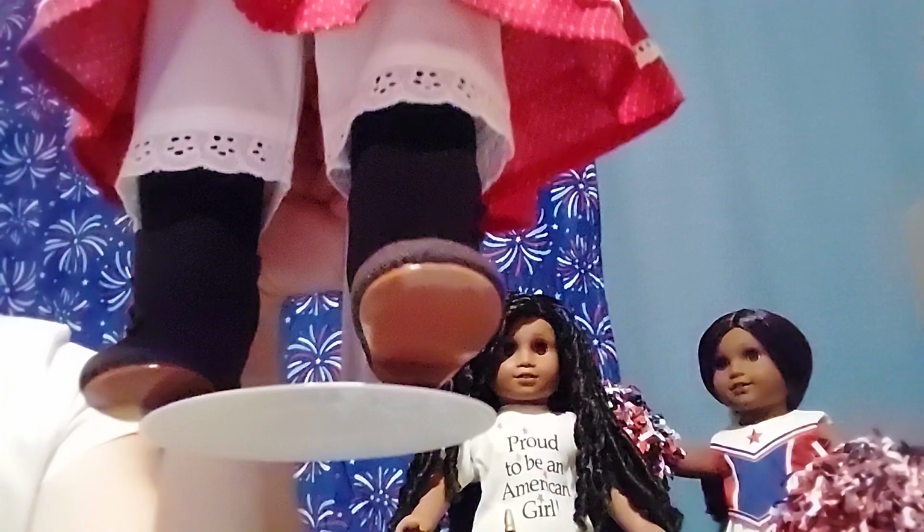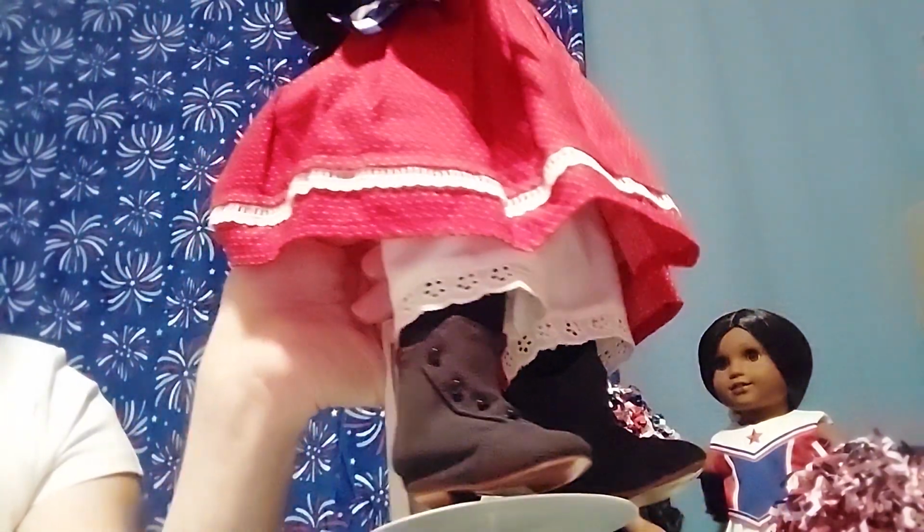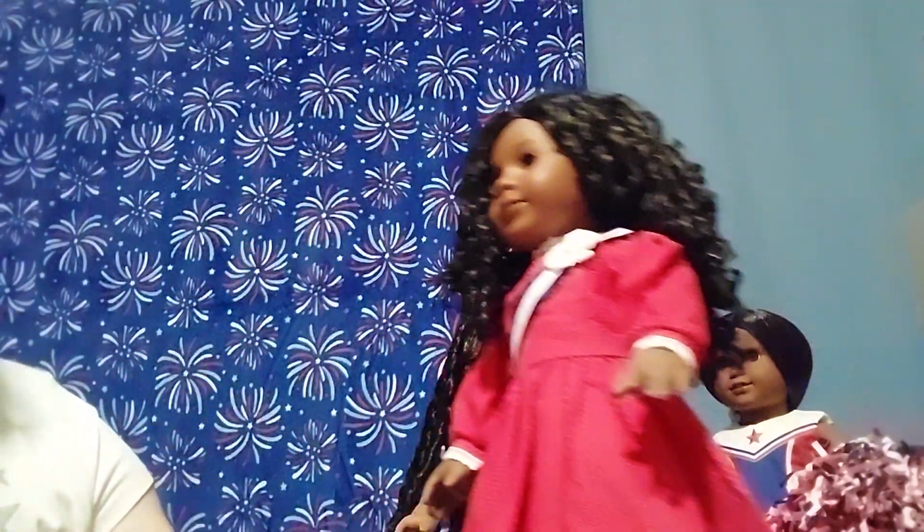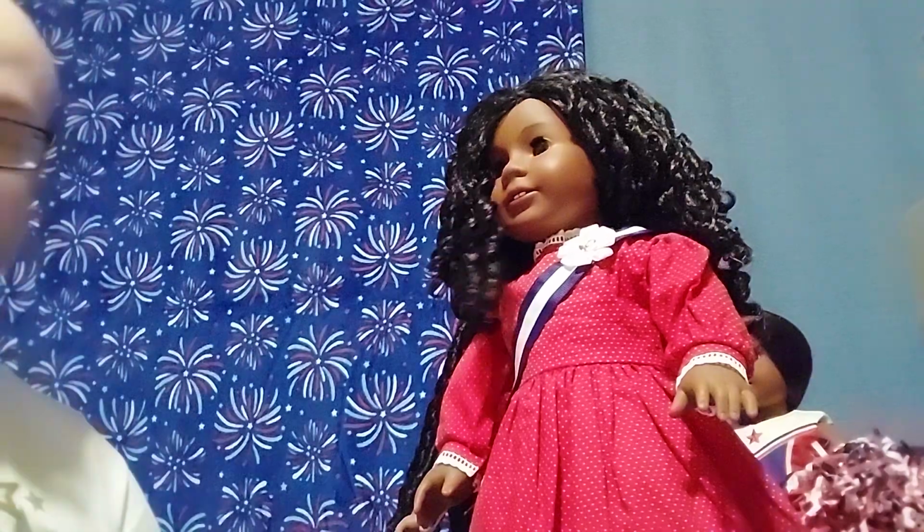And then I'm not very fond, I guess the only thing I could say, I'm not fond of the BeForever boots. I wish they had just done the boots like they had for original Addy. So yeah, sorry, I'm not even on the camera.